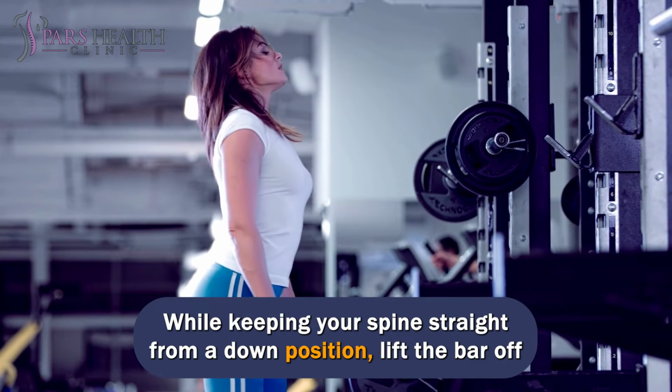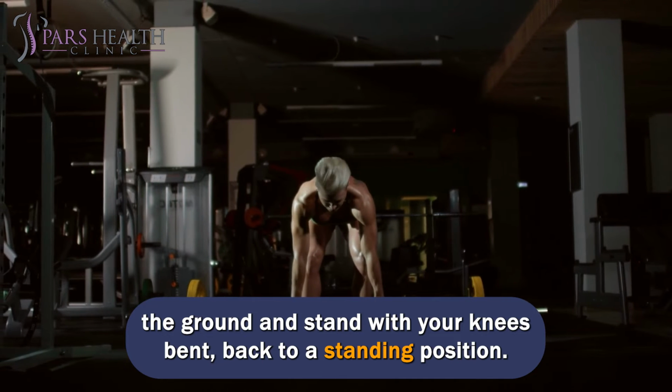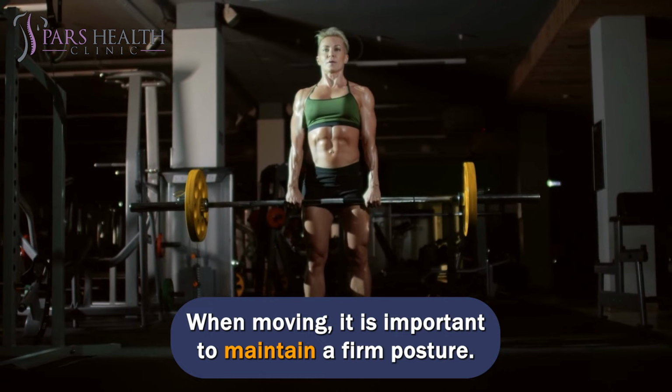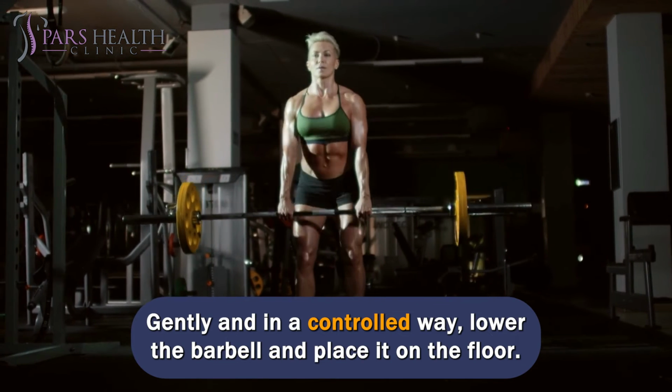While keeping your spine straight from a down position, lift the bar off the ground and stand with your knees bent, back to a standing position. When moving, it is important to maintain a firm posture. Gently and in a controlled way, lower the barbell and place it on the floor.